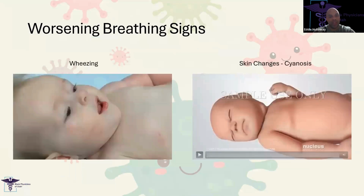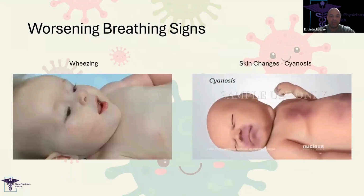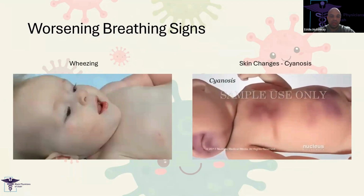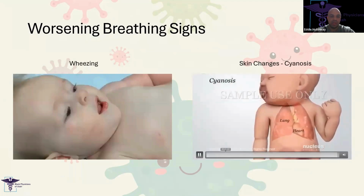And so we went over the wheezing, and then there's also some cyanosis, which is a blue skin color. You can usually see it around your baby's lips, chest, and stomach. This blue color means that the oxygen level in the blood may be too low. Cyanosis may mean there is a problem with the baby's lungs or heart. So if you see any of these types of signs, you definitely want to have either your main pediatrician or come to the emergency room to have them evaluated.